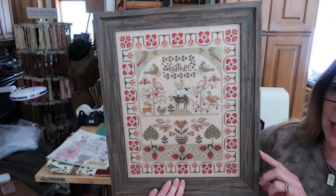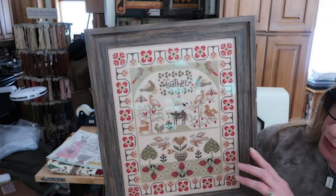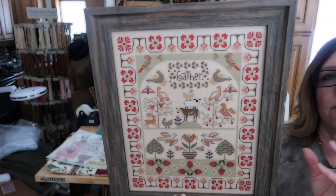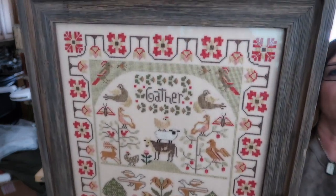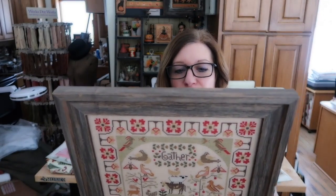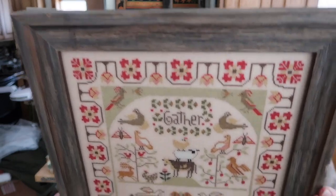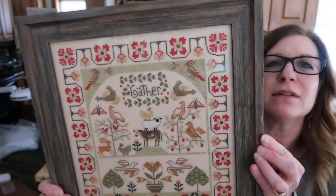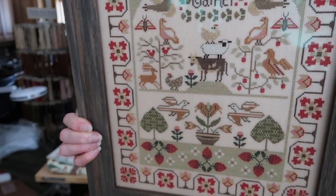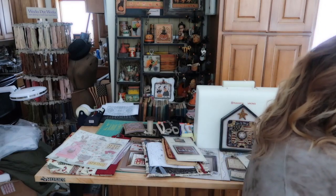I think I have this frame on another one of my pieces, but it just works so well with having the cow and the chicken and the sheep, kind of a farm feel. And this is kind of like a barnwood finish. It's so pretty. This has the Ultra View UV 70 anti-reflective glass in it, which does reflect a little bit, but it has to be straight on. So beautiful, I love it. I can't wait to hang that in my house after market.